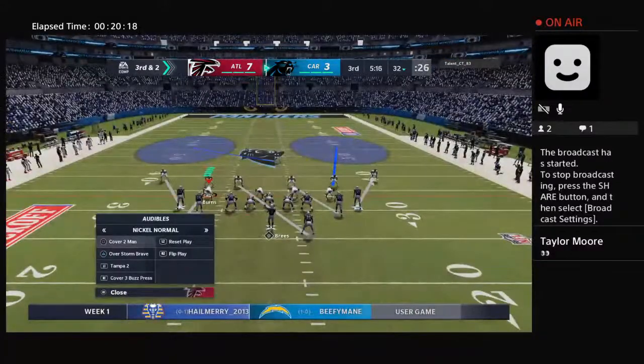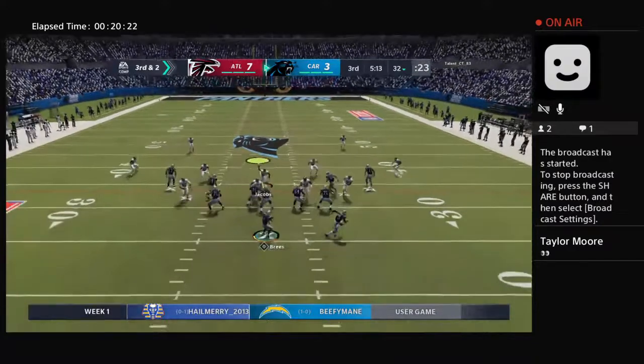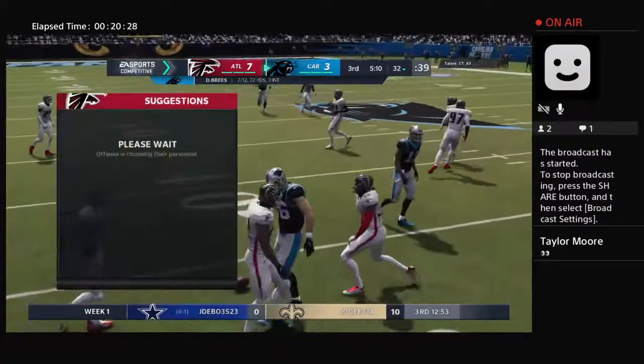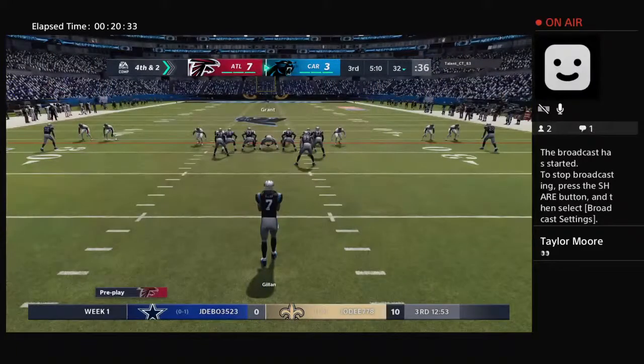Five men in the secondary now for the Falcons on 3rd down. Working from the gun, it's Breeze. And that's going to be incomplete. The contact there enough to jar that ball free, and it brings up 4th down.